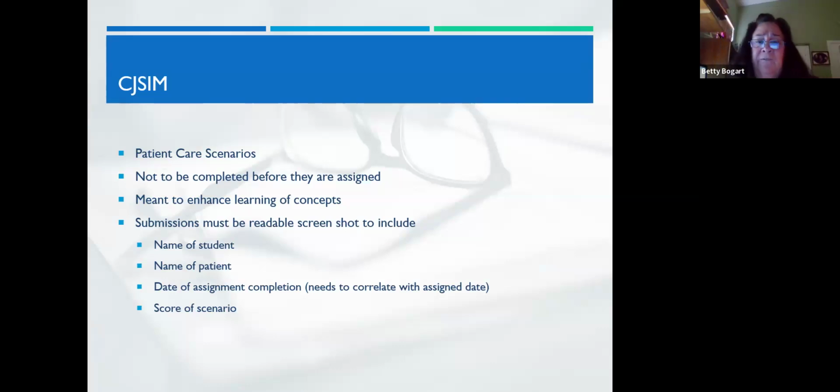What I've been told, if you do the CJ Sims properly, understand it, look up words, medications you don't know, it really helps with the HESI in the end, okay? So if you do it that way and don't just write down all the answers, you'll be doing better.